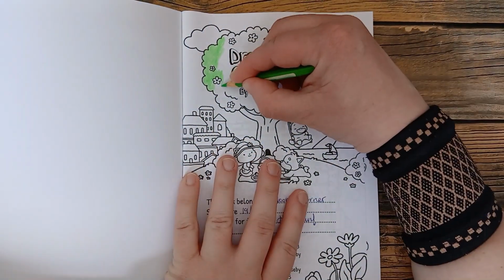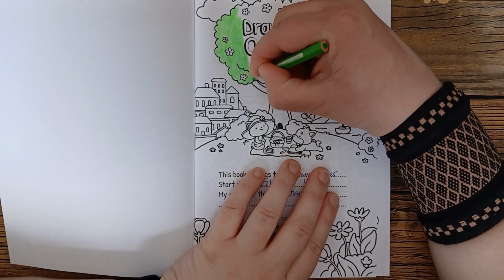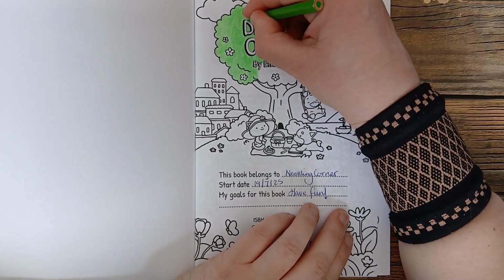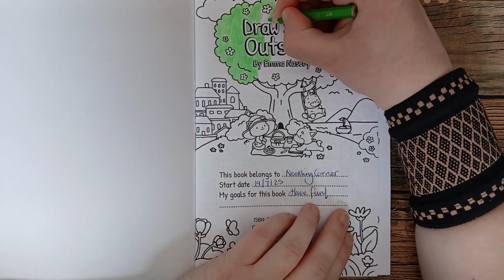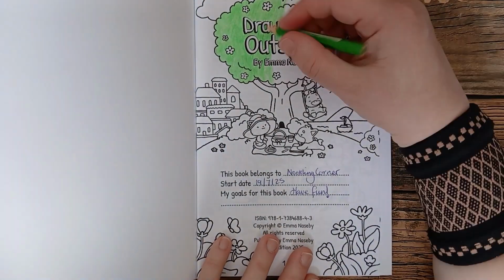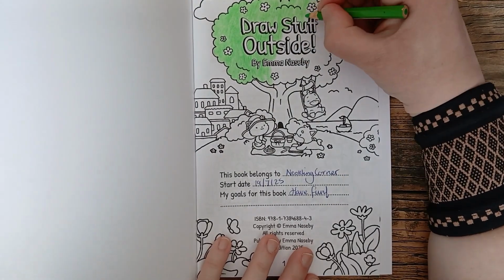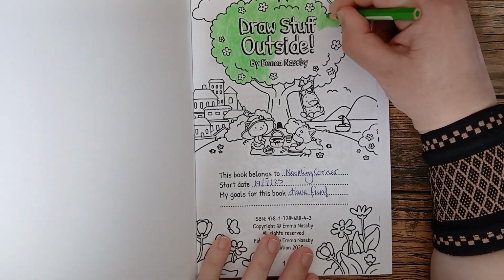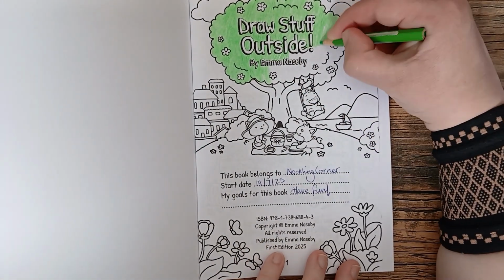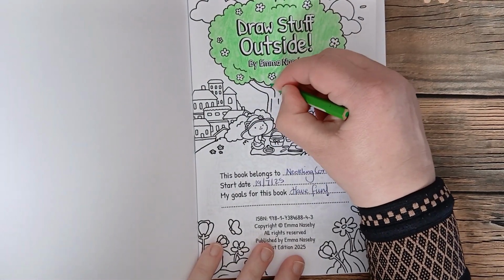The first thing I did notice whilst colouring this is that the pages are a lot thinner than those of Create This Book. Now, Create This Book is the only other prompt book I own, so that's what I'm going to be comparing this to. But at the same time, you can't really compare it because it's very different. I actually got this as soon as it came out. I think I was one of the first people to have a copy, including Emma. I think mine turned up just before hers.